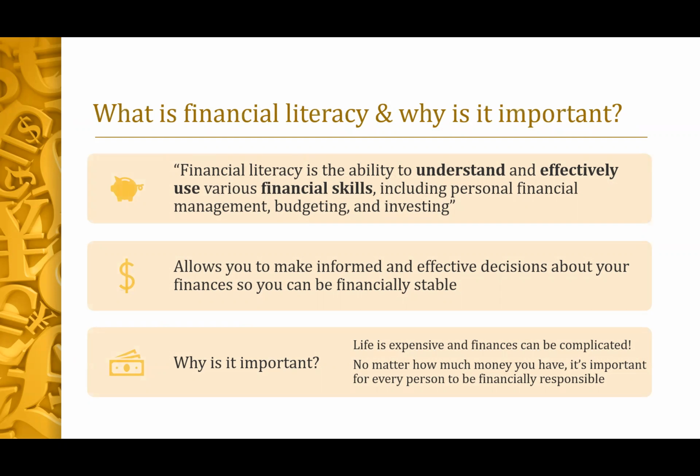Financial literacy is the ability to understand and effectively use various financial skills like personal financial management, budgeting, investing, etc. It's important because it allows you to make informed and effective decisions about your finances so you can be financially stable. Life is quite expensive and finances can get quite complicated. It doesn't matter how much money you have. It's important for every single person to be financially responsible.